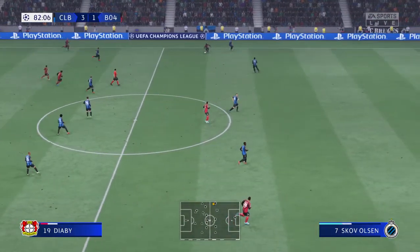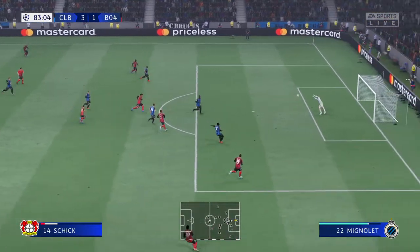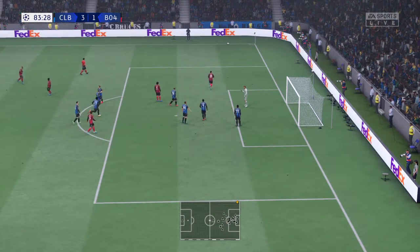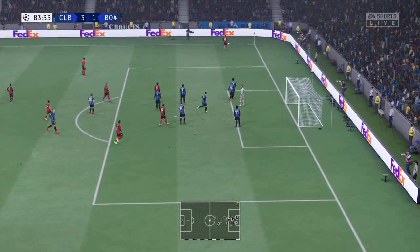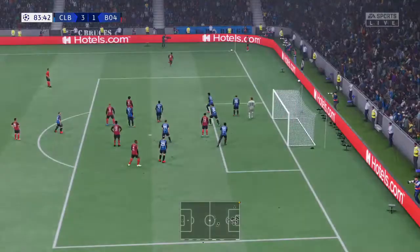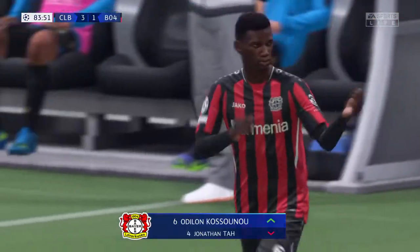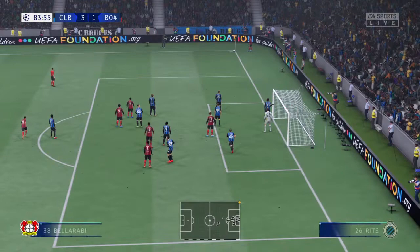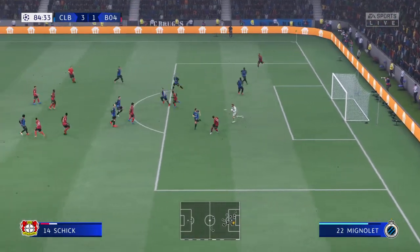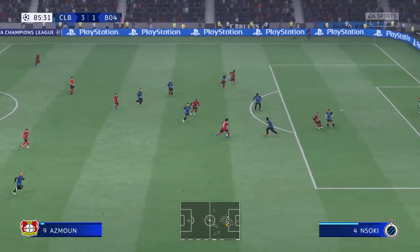Moussa Diaby. Schick. Looking confident with the ball at his feet. And that, a piece of goalkeeping you're going to see again and again and again. Substitution time it is here. Who can they pick out? On the corner, too close to the goalkeeper that time. Well, tremendous block.